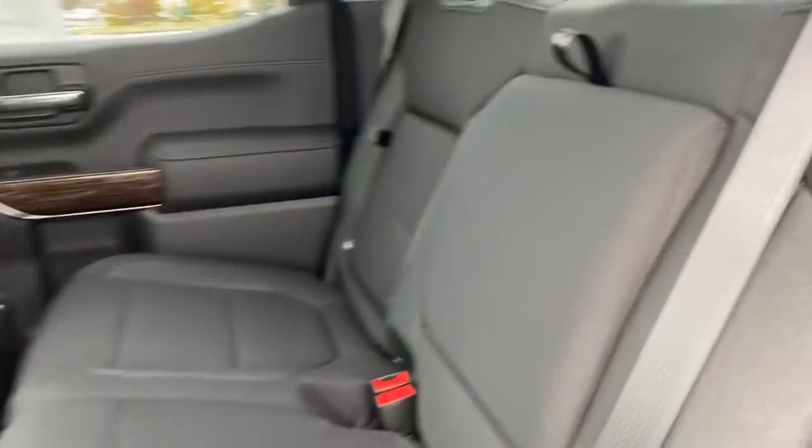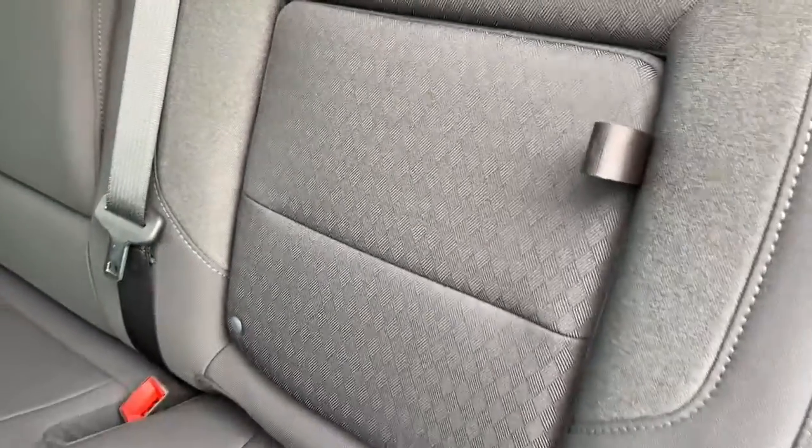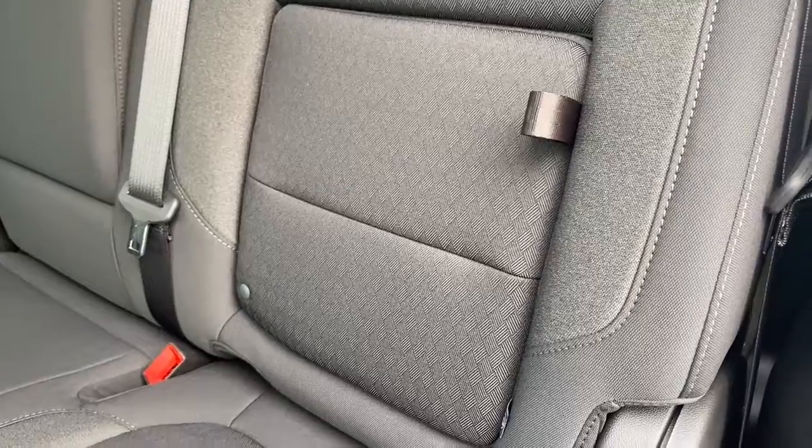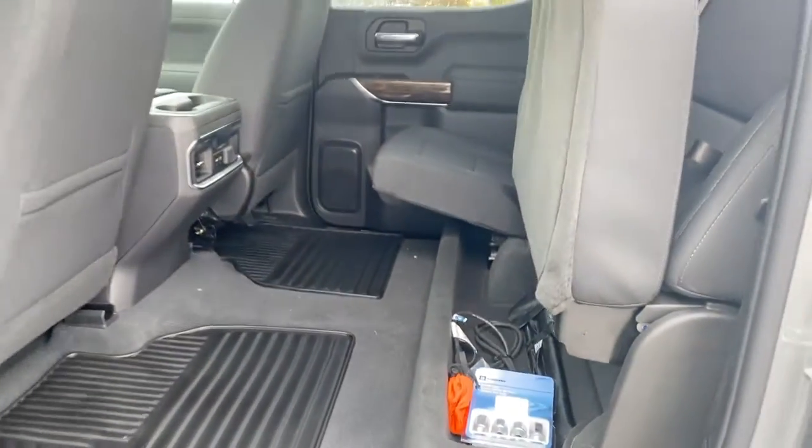The middle seat folds down into double cup holders or an armrest. We also have behind the seat storage found behind either of those rear seats, and under seat storage located by simply lifting those rear seats up.